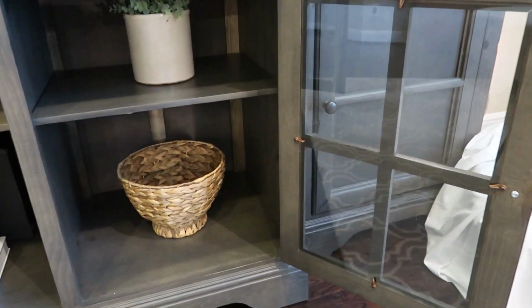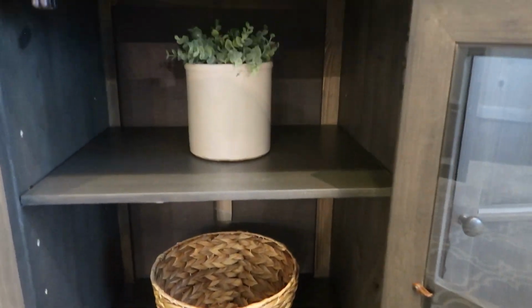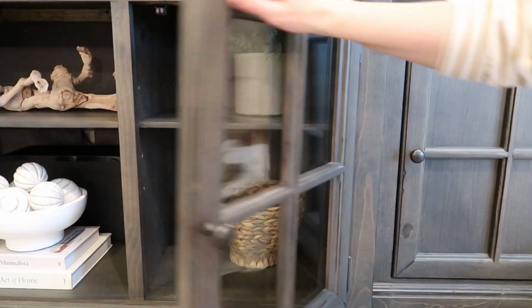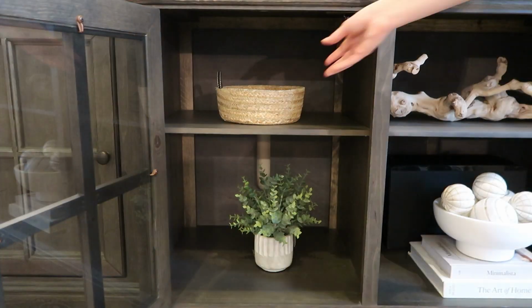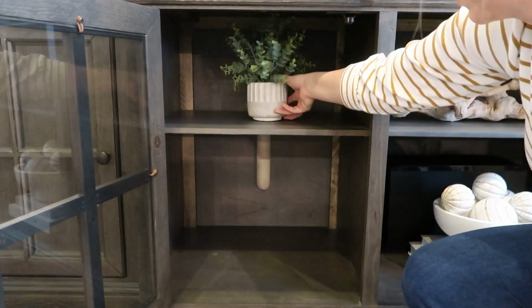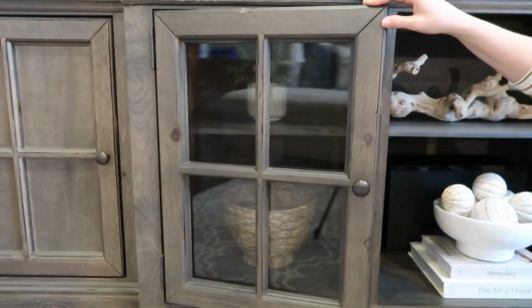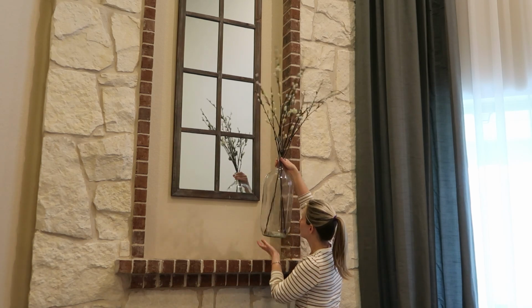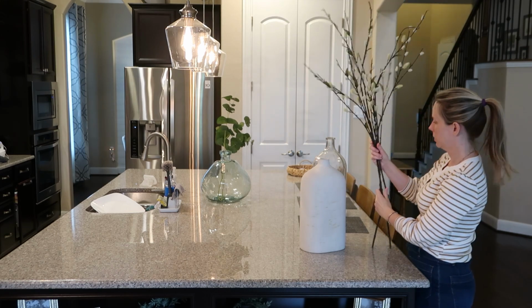I feel like it takes up the space a little bit better. I don't know. I like them. I don't know if I need to get something bigger to fill out that space. Let me know what you think, or if you have any ideas. You can't really see in there too well when the doors are shut, so it's not bothering me too much at this time. So now we are on to the mantle.